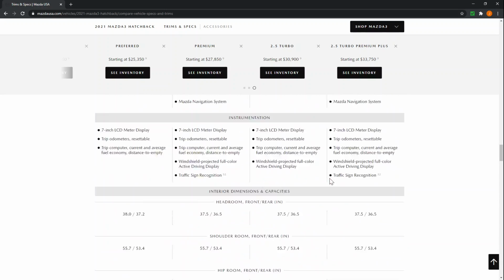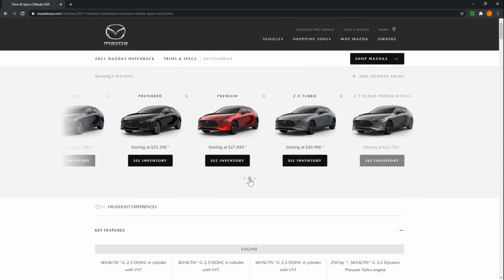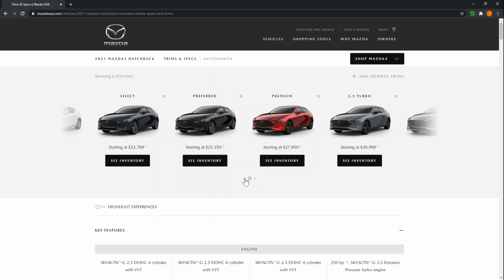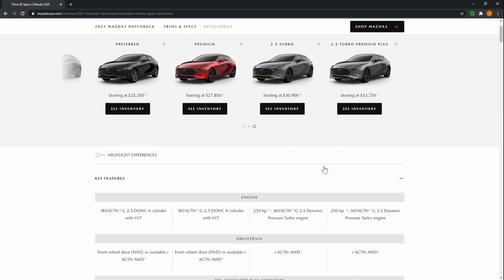So, summary. If I were to make a personal recommendation, if you're really comparing between all of these different models, I think the first question you've got to ask yourself is, do you need the turbo engine? Well, more like, do you want the turbo engine? Do you want that increased performance, that increased power? And are you able and willing to pay a little extra for it? If you are, then you're choosing between the Turbo and the Turbo Premium Plus. Again, big differences there are going to be the leather seating. Again, remember the red leather is only available in the Premium or the Premium Plus.